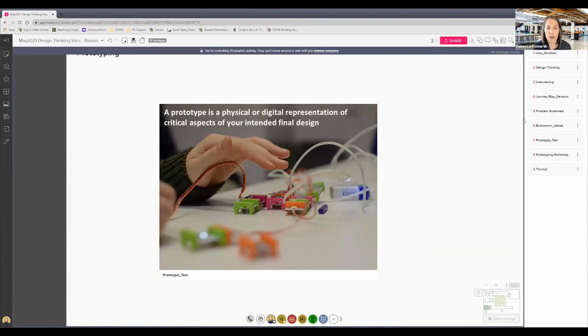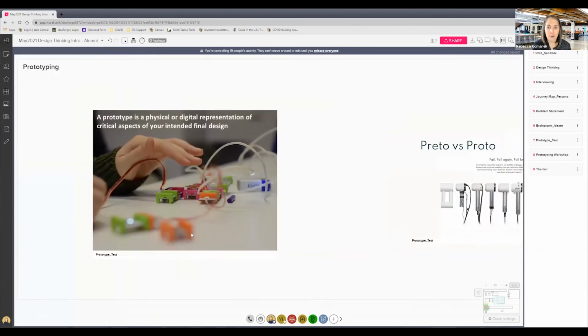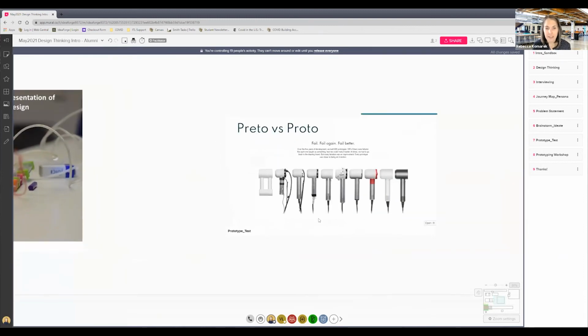A prototype is a physical or digital representation of critical aspects of your final design. So a prototype might be a representation of your full solution, but it also might be a representation of a small critical aspect. So you might just be testing out the size, and you create a prototype to test out the size of your idea. And of course, when I say size, I'm referring more to a physical product, but really this does apply to non-physical things too, like services or experiences.